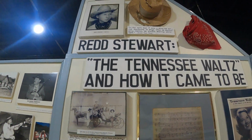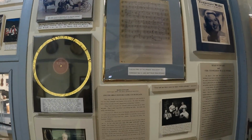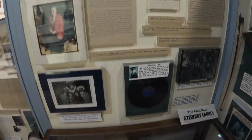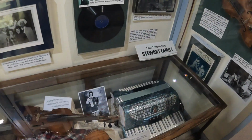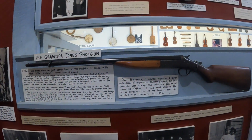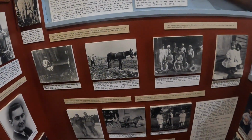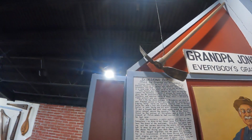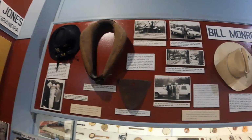Red Stewart, the Tennessee Waltz and how it came to be. That's pretty awesome. And you got Grandpa Jones. And there be his shotgun. Ginseng hoe. He was a ginseng hoe. And Bill Monroe, father of bluegrass.